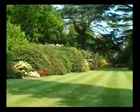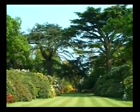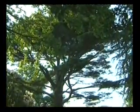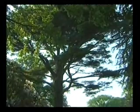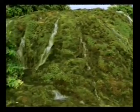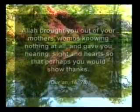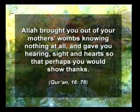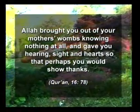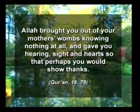You can see, hear, and feel. But all this happened only because Allah willed to create you. In return, He only asked us to be grateful to Him, as He maintained in the Quran. Allah brought you out of your mother's wombs knowing nothing at all, and gave you hearing, sight, and heart so that perhaps you would show thanks.